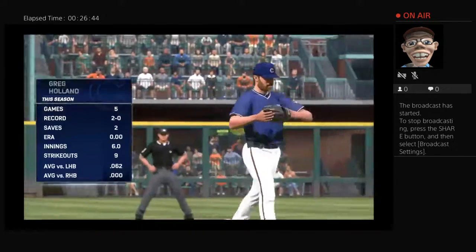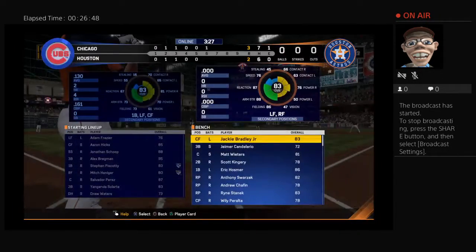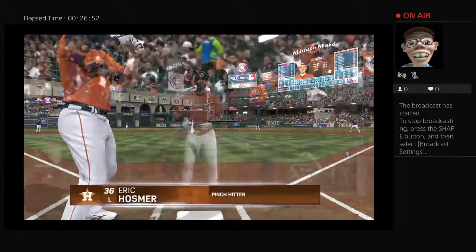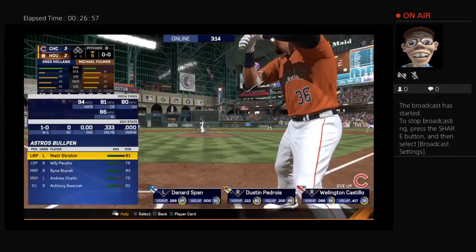Cubs have someone working in their bullpen now as Greg Holland enters to do the pitching in the bottom of the sixth. Number 56. Eric Hosmer is going to come off the bench as he'll be asked to lead off the bottom of inning number 6.